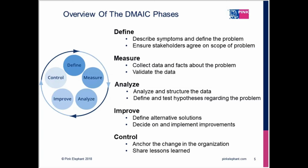And then we get into the improve phase. But first, the number one output of analyze, and I'm going to go back to that for a second, is really the root cause. You may find in the analysis that there are multiple root causes that you have to address. And you'll see that there are tools that can help us with each one of these phases, and we'll talk a little bit about that because I do want to spend some time there.